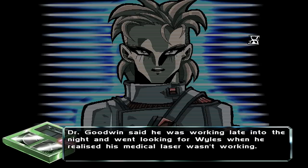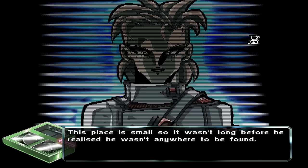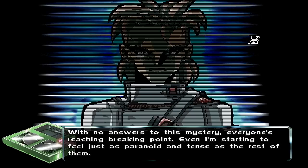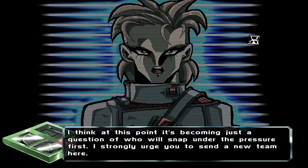Said he was working late into the night, and went looking for Wiles when he realized his medical laser wasn't working. This place is small, so it wasn't long before he realized he wasn't anywhere to be found. He said he woke the commander, and the pair spent the night searching the station to no avail. Even the life pod is still docked. With no answers to this mystery, everyone is reaching breaking point. Even I'm starting to feel just as paranoid and tense as the rest of them. I think at this point it's become just a question of who will snap under the pressure first.